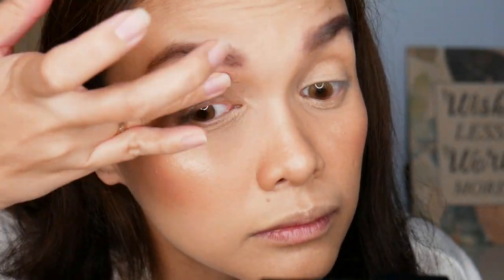Okay, so hindi siya masyadong kita, 'di ba? I'm gonna try and use my finger. So anyway, what I'm going to do is I'm taking yung blush na ginamit ko, which is Fig from Everbilena. I'm gonna take a fluffy brush like this, and I'm going to put this on my crease.